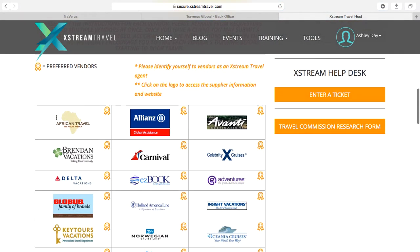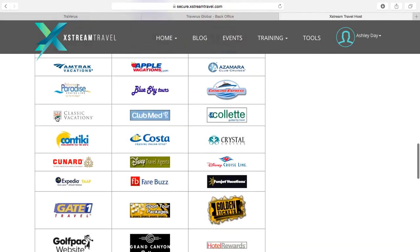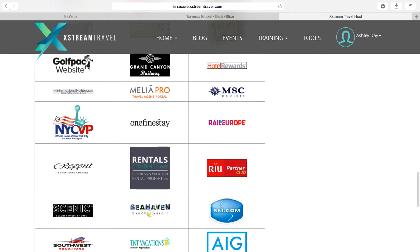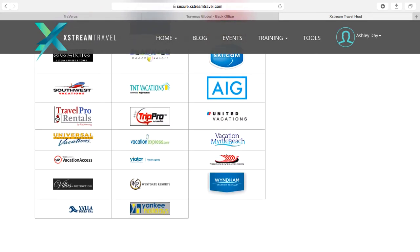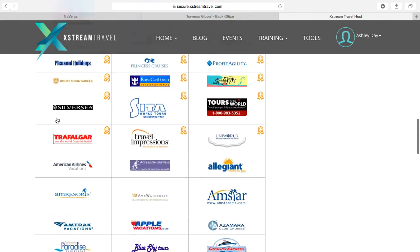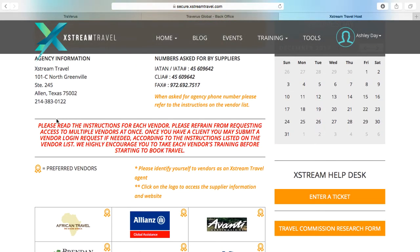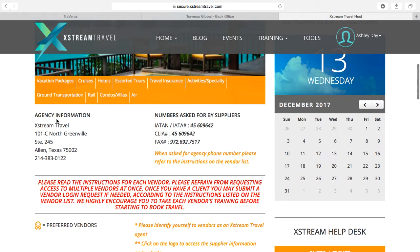So this is where you're going to see all the vendors. Now, I have to say this. If you don't see a vendor on here, but it's a vendor that you want to book with, don't worry. You can still book with them. It's just that you would have to call it in directly. So you can Google the number and get it that way and just make sure you use the travel agent line. If you want to filter it based on cruises, click that tab.